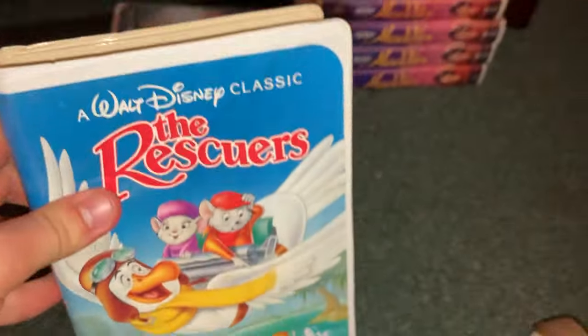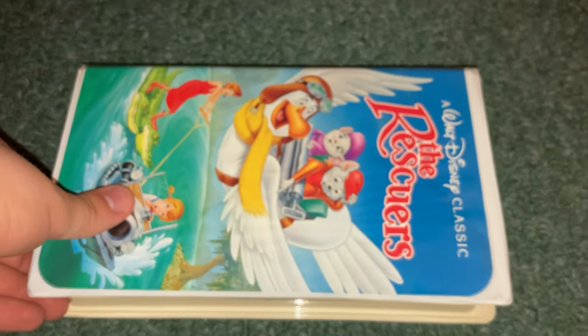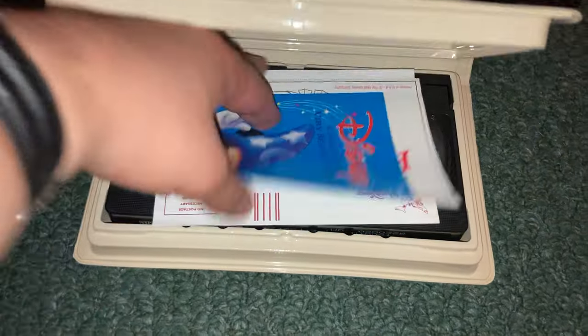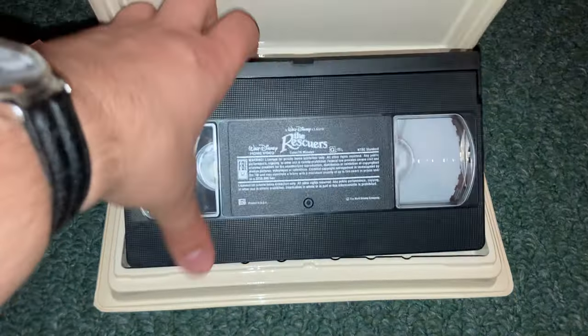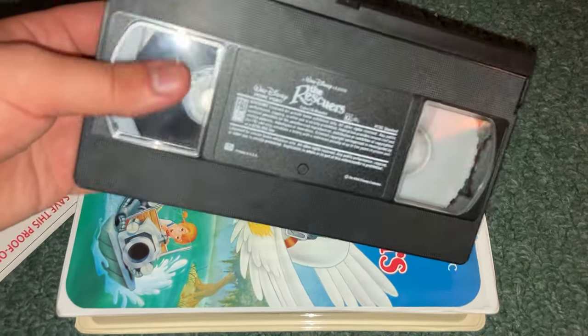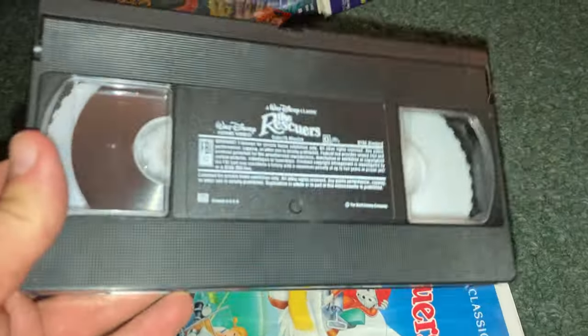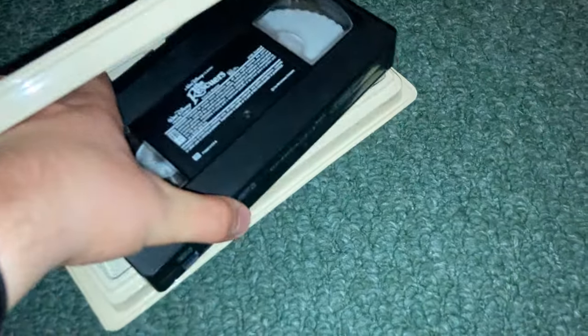Here's the 92 VHS, The Rescuers. I got this copy back in September 2017. Oh, it has promotionals. Or, I might have actually gotten this one back in December 2016 for Christmas. And here's the ink label, printed May 20th, 1992. This is a good movie.